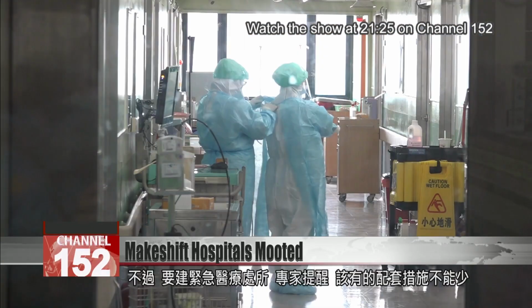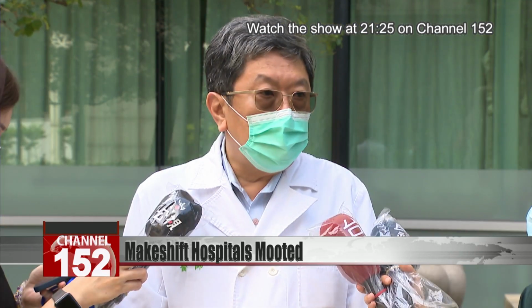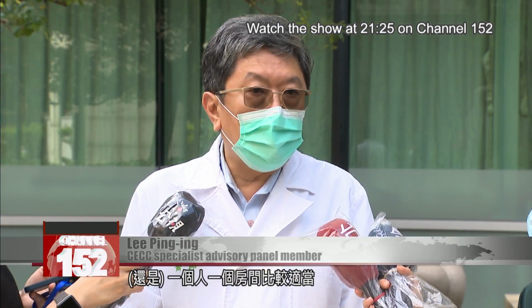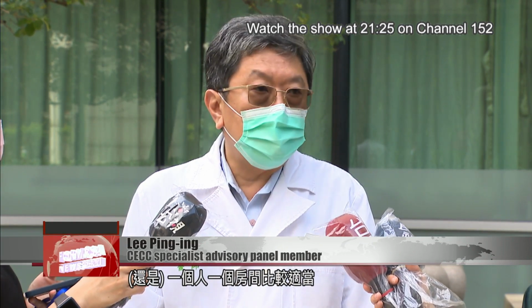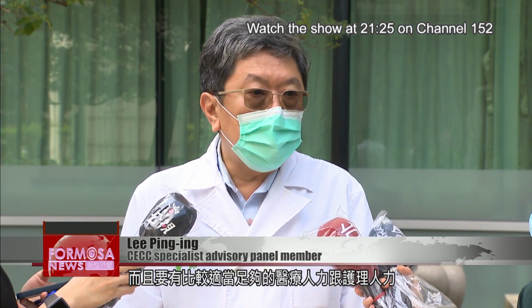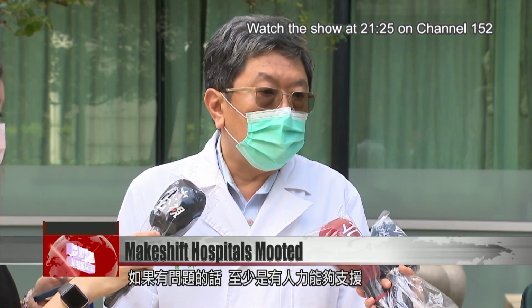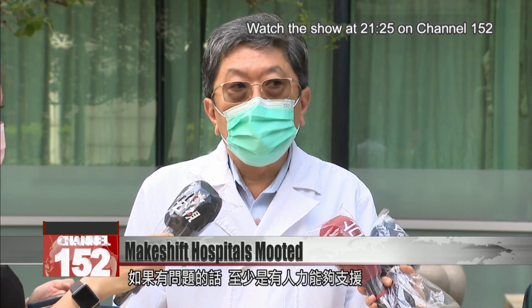Experts warn that many supporting measures are needed to support the creation of makeshift hospitals. In these makeshift facilities, you'd ideally want patients to be situated one to a room, and you would need appropriate medical manpower, enough physicians and enough nurses. That way, if something goes wrong, you'd at least have the manpower in place.